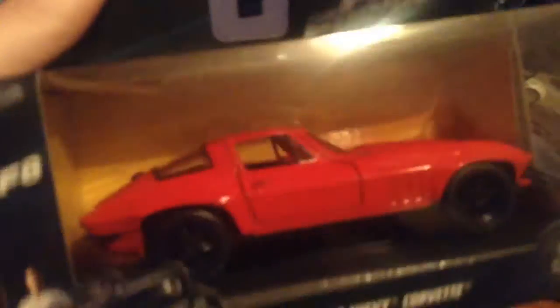So we got the Chevelle from Fast 4. Or at least after it was repainted to primer gray in the film. We got Letty's Plymouth Barracuda from the 7th film. We got Brian's Nissan GTR from number 7. Next we got Letty's Corvette from the 8th film. Now this Corvette is actually a C2. We got Roman's Chevy Camaro from number 7. We got Dom's Plymouth Roadrunner from number 7.